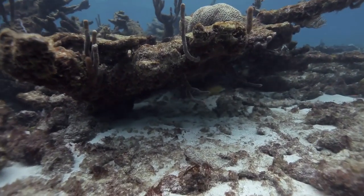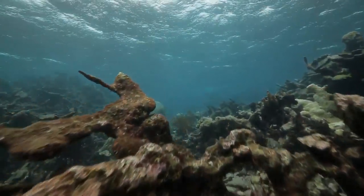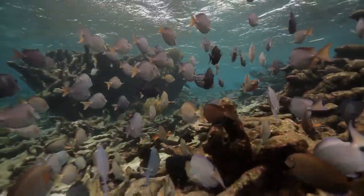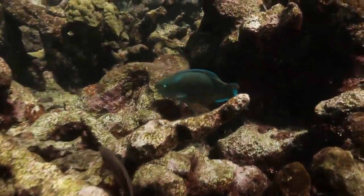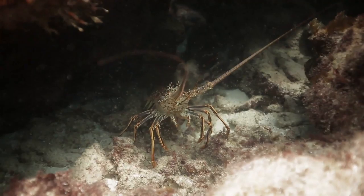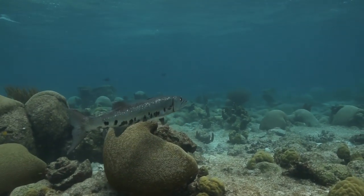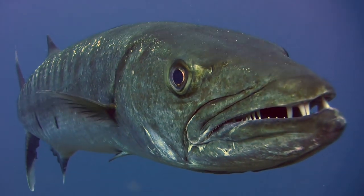Giant branches of elkhorn coral create walls that form a lagoon between the island and the sea. So many amazing species depend on this coral for food and shelter. We're seeing brightly colored parrotfish, spiny lobster, and even a barracuda. They're these long fish. They've got this big mouth, and they're just kind of mean mugging you. And they've got teeth.